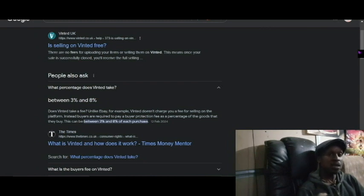So that's comparing it to eBay or Depop. There are fees for sellers and fees for buyers, whereas Vinted only has fees for buyers and no fees for sellers. So that does make it competitive, but it's also the smallest market, though it's growing exponentially. So Vinted are also making big waves in the reselling game, or generally in the arbitrage market.